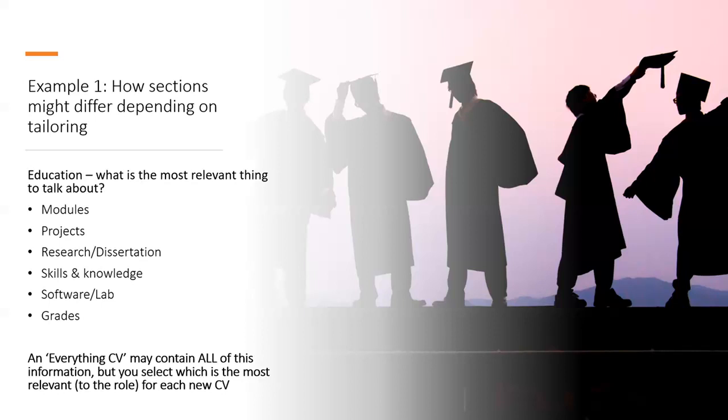So education, really good example, because often we see CVs that just give your degree title and dates and degree classification or current grades. It doesn't tell me anything about what's going on inside your degree, which is 3 rather significant years of your life. So we really need to know about this.